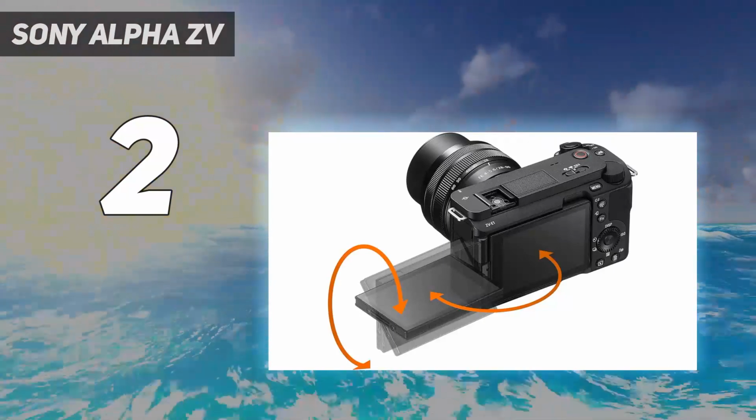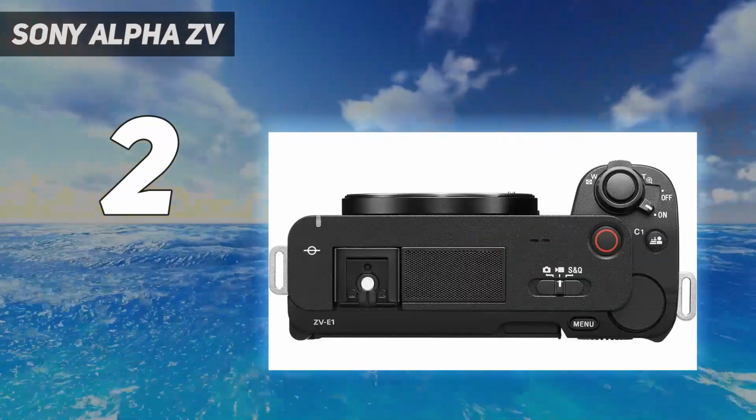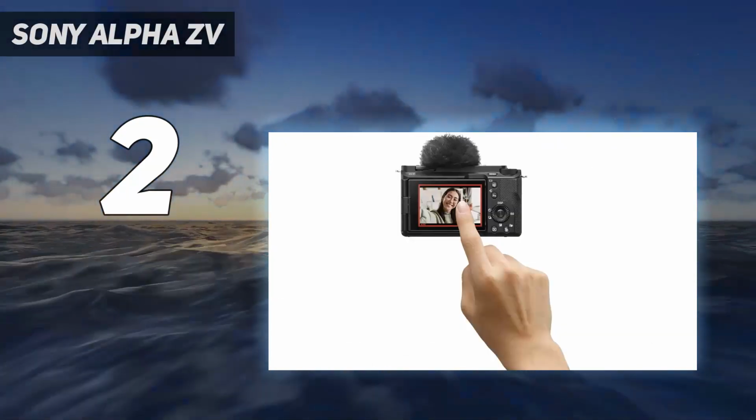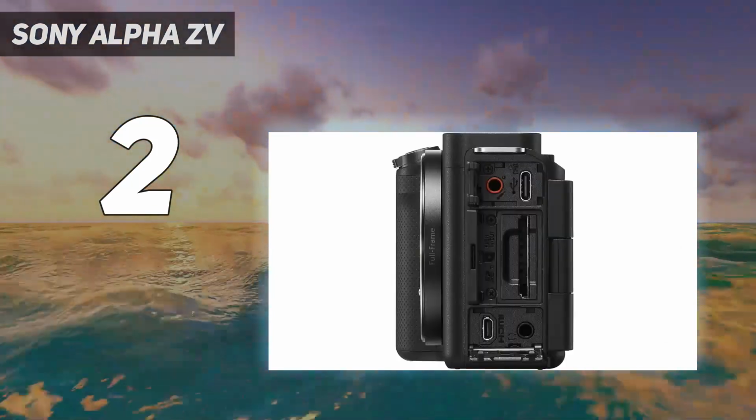Just be aware that its autofocus pales compared to Sony's real-time phase detection AF. Still, the GH5S will save you money if you prefer to focus manually. Otherwise, the ZV-E1 is hard to pass up for quality. And number 1.